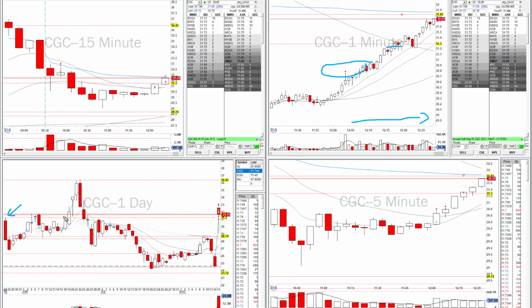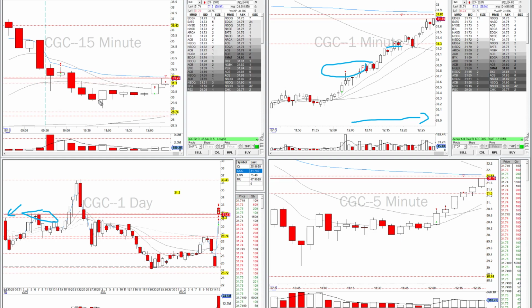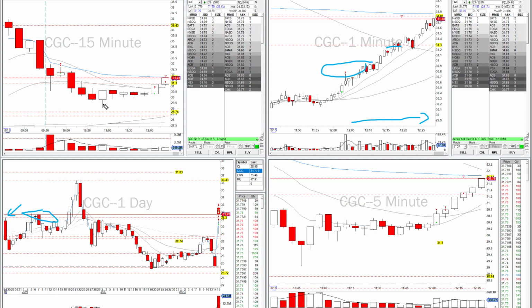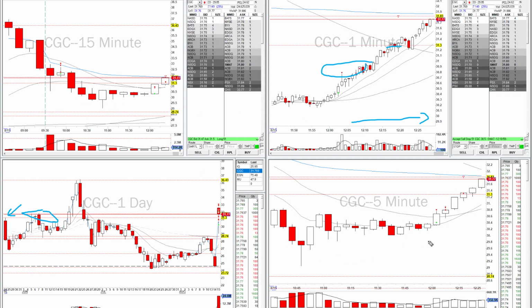I don't know where I got that from. Yeah, this consolidation area here. So yeah, that's the strategy. Sometimes a 15-minute reversal doesn't look that great, and it doesn't always work out, right? That's why I'm saying when you get in these things, it's okay to get out when the momentum dies.